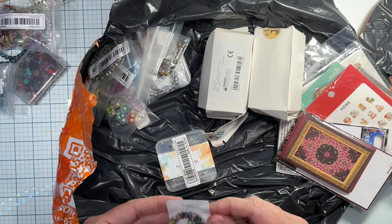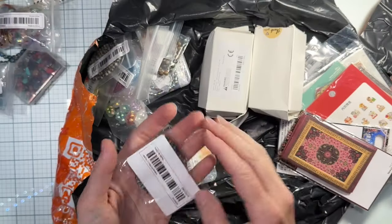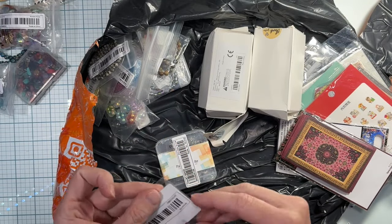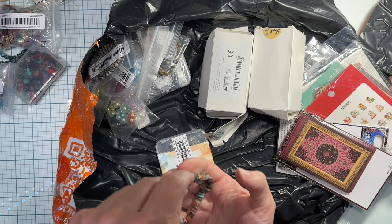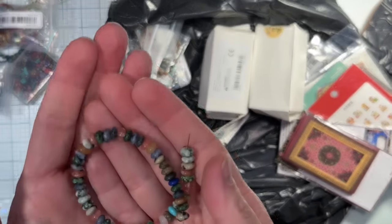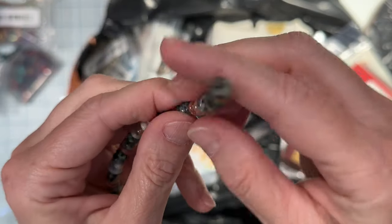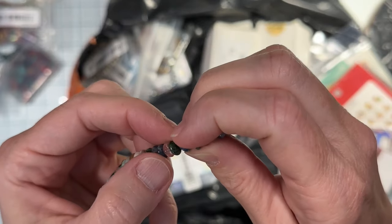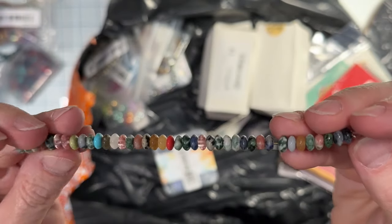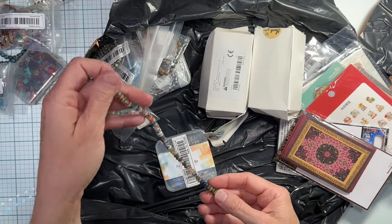Oh my gosh, look at these little guys. These are just little stone beads. That's not a good view of them, so let's get them out and look at them properly. So these are just little stone beads. They're round. They're kind of UFO shaped, disc shaped. Oh, they're so pretty. That's just a dingle dangle by itself, isn't it?